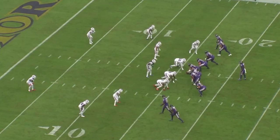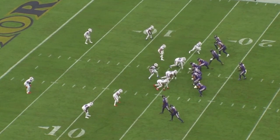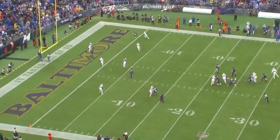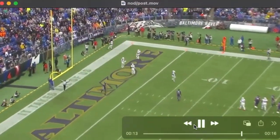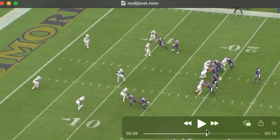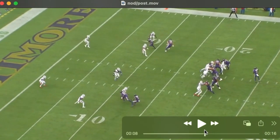I'm going to let this play run and then talk about some of the pass game concepts to either side, a little bit about the coverages that the Bills are playing. It's important, I think, to talk about the coverage that the Bills are playing here. This looks to me like what Saban calls clamp, what most people call two read.